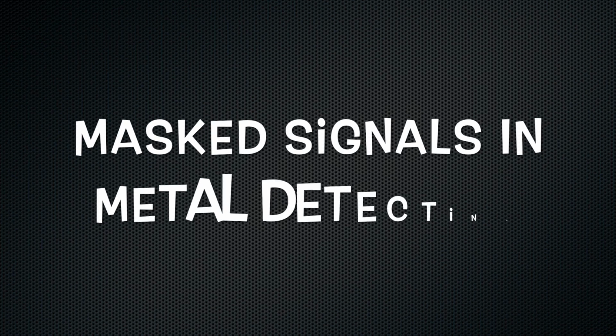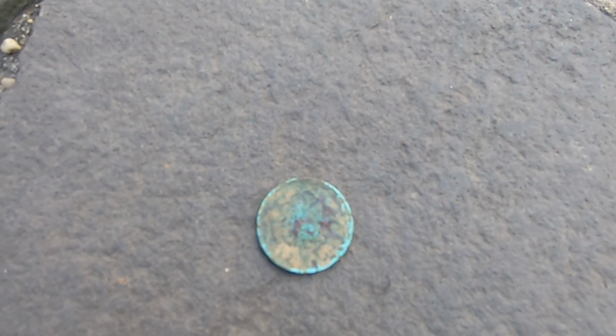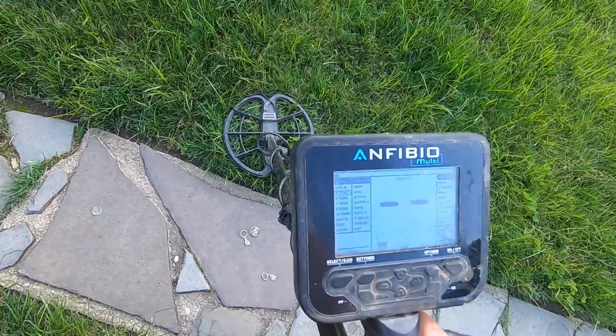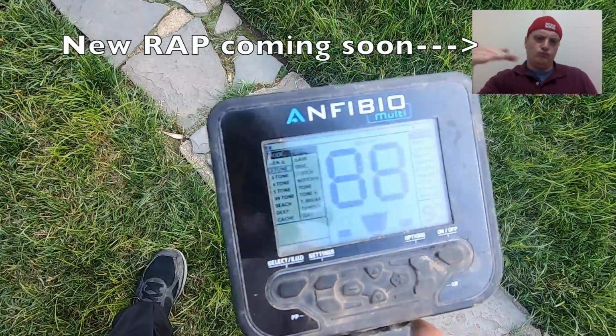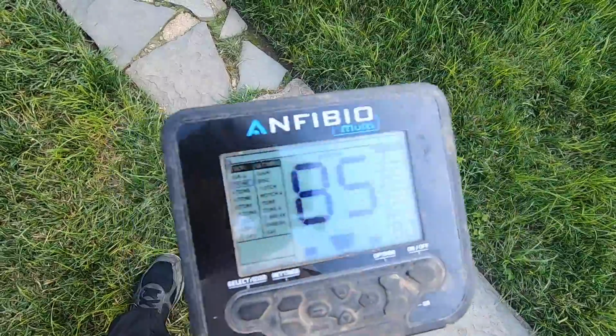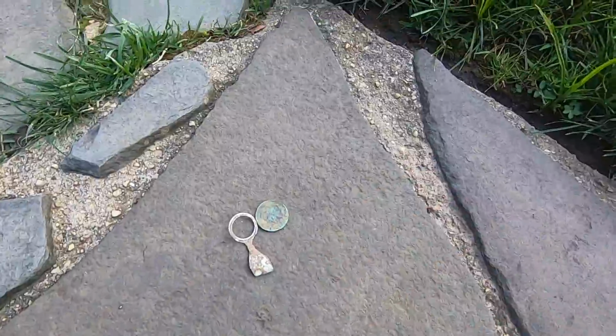And mixed signals, or target masking, are equally annoying during metal detecting. For the sake of good and healthy communication, let's take a look at what a masked signal is. Let's do an example right now, and then we will go to the case study in the live video. So we got a quarter right here. Now let's see how it rings up on the Nokta alone. $87, $88. Now let's add a pull tab in.